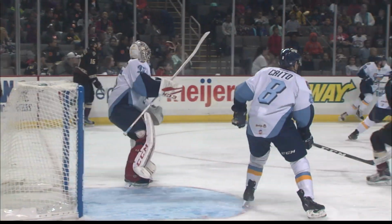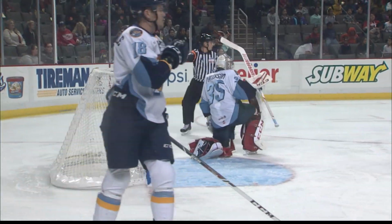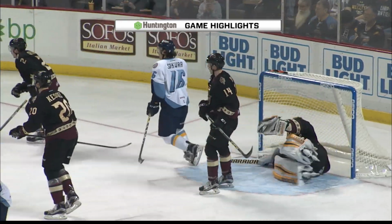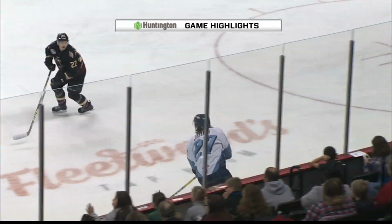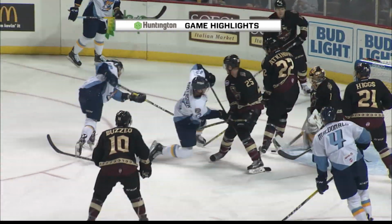Well, we go back to the opening period. Wasn't great for Toledo. They gave up just the one goal. Jake Patterson beaten there, the blue line chance. Toledo had a lot of very good opportunities over the course of the hockey game, as we're taking a look at our Huntington Bank game highlights, including A.J. Jenks, good drive to the net.